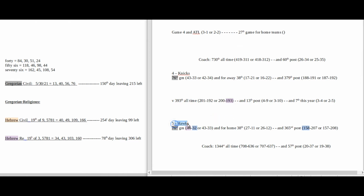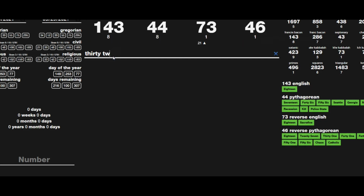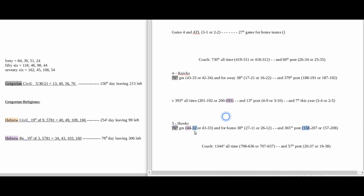Hawks, if they were to win this game, they could sit on 32 losses for the season, as they get their 158th postseason win as a team. And 32 sums to 158. So maybe there's a connection there between the 32 and the 158. They sit on that 32 as they get their 158 potentially.